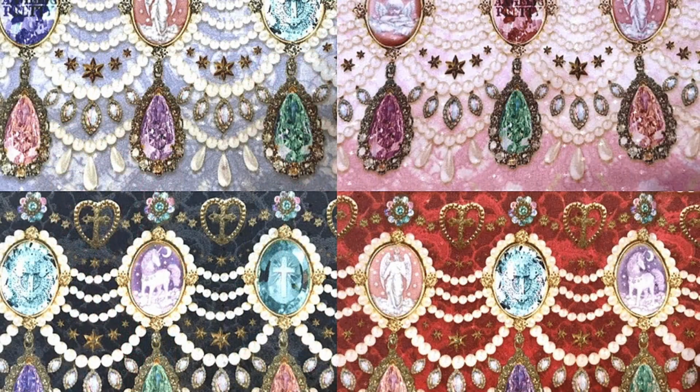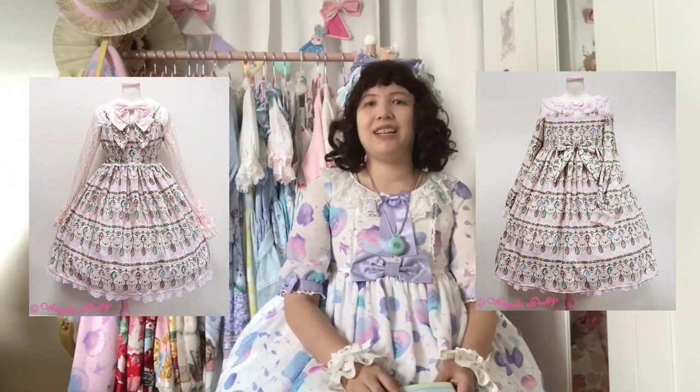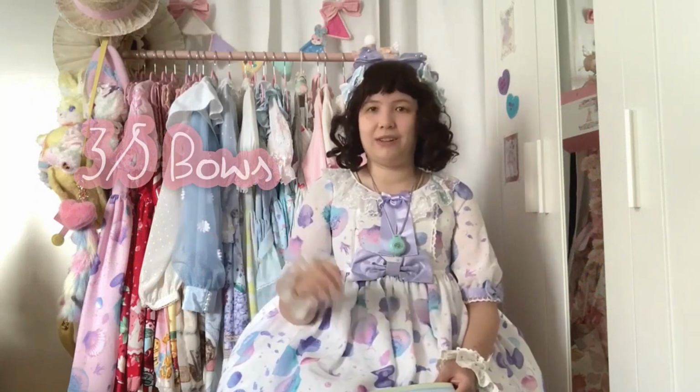So yes, Dreamy Jewel is, I believe, the first print since Jewelry Jelly that goes off the jewelry motif, which is kind of interesting as far as the print goes. I think it's not bad. It's not that bad. I would give it a 3 out of 5, because there are elements that I'm like, I don't know about that. The color combination is a little bit weird.